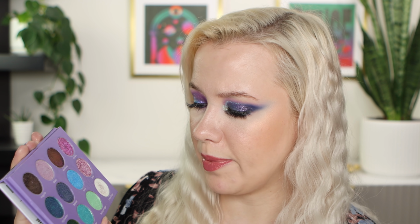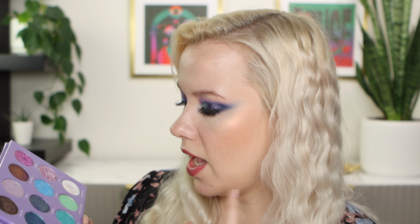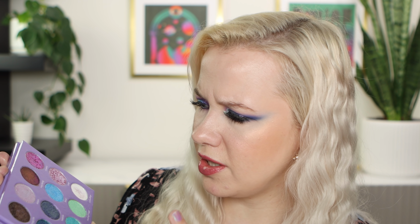So I've tried pretty much all the shades on the lid except for this black base multi-chrome. And any other shade I didn't try? Nope, I tried all of them except for that one shade. And I gotta say, I really, really love this palette. I just love the assortment of the shimmers in here. You can create some really beautiful, dimensional, shifty, shiny looks. Like especially this one, it's just so, so shiny. And I absolutely love that.